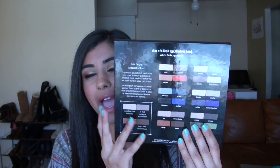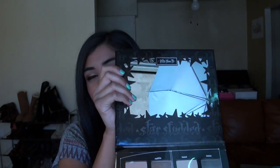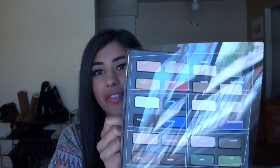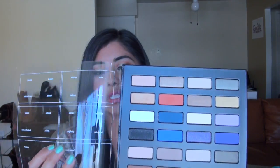And this is what the back of the palette looks like. It shows you guys all of the colors you're getting as well as the color names, and it shows you how to actually use the palette. The palette just opens up like this. You are getting a mirror up here, which is a really good size mirror. And then this is what the eyeshadows look like. You are getting a little plastic sleeve that can be folded out.